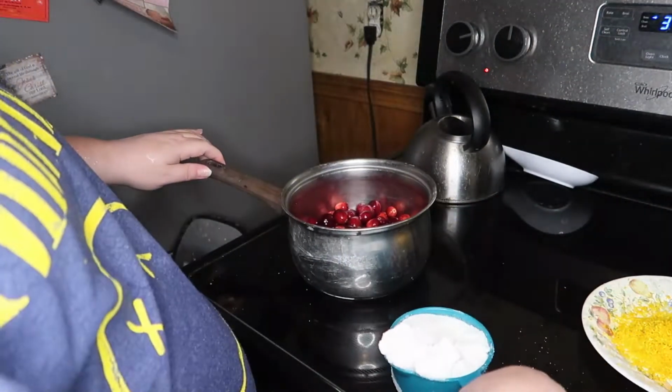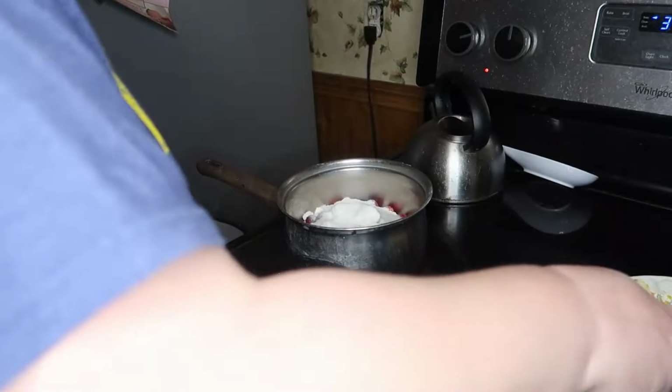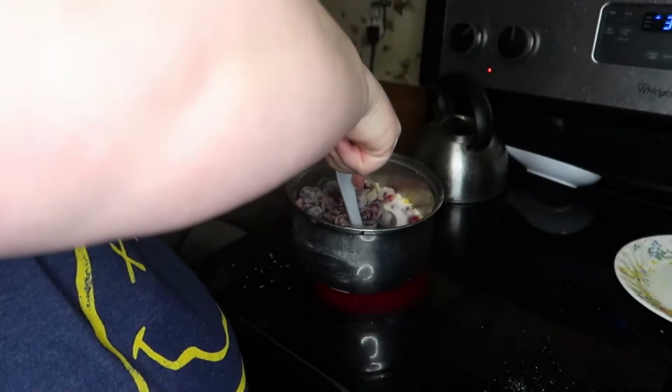So it said we have cranberries. We're gonna put in a cup of sugar, and then we're gonna put in orange zest. Then we're gonna let that cook and do its thing for a little bit, meld. I'm gonna put it on low heat. This is my hot burner. So cranberry sauce is on.